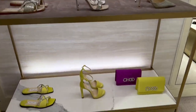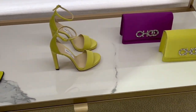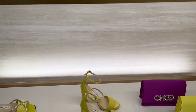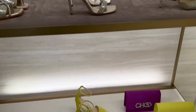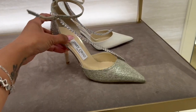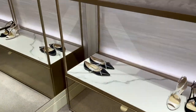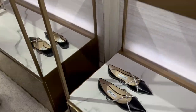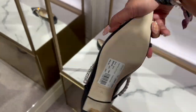Let us have a little look at what is in Jimmy Choo today. They've still got this one, which I showed you last time. Lots of limes. These are quite pretty actually. What do we think of these? I'm quite into my flats for the summer.